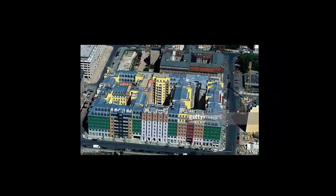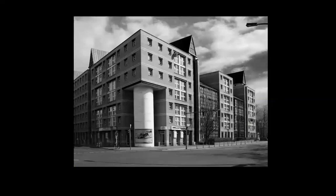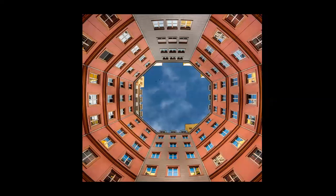So all these buildings that we see at the bottom of the picture were built by Aldo Rossi in Berlin. Here he is with his building behind. But you can see Berlin had a very open mind, and architects were allowed to build almost according to their own whims.